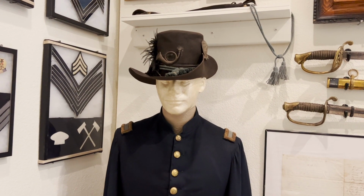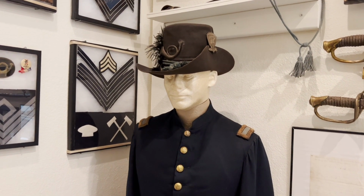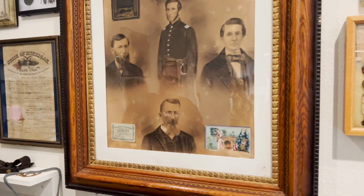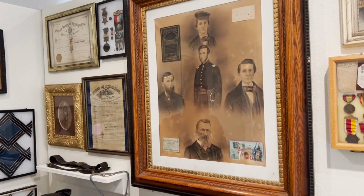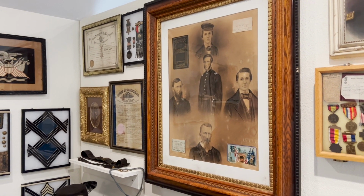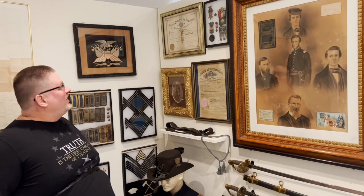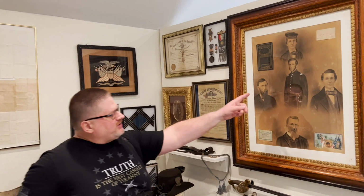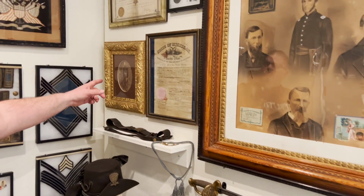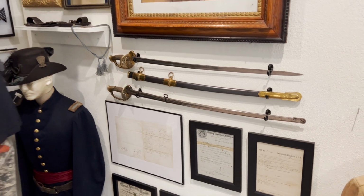Then this is another uniform. This uniform wasn't his, but it's one of the original things that I put together to look like his. This gentleman here was from Milwaukee, Wisconsin, and he didn't like the pay that Wisconsin gave. So he decided to go to Michigan and join the 22nd Michigan. So here's his original commission document from the state of Michigan. This is pictures of him at different periods in life. Here's his sword belt. Here's a picture of him in uniform. Then you have all of his GAR pieces after the war from Milwaukee, Wisconsin.